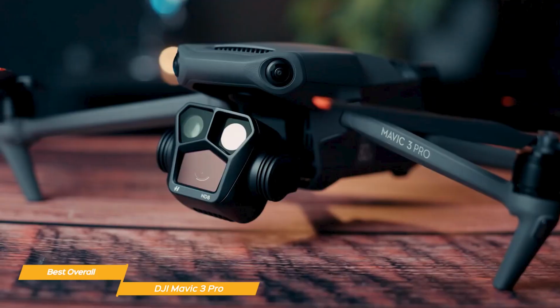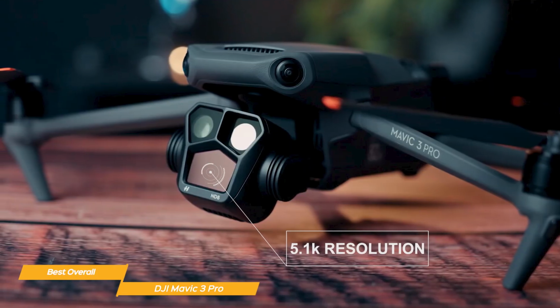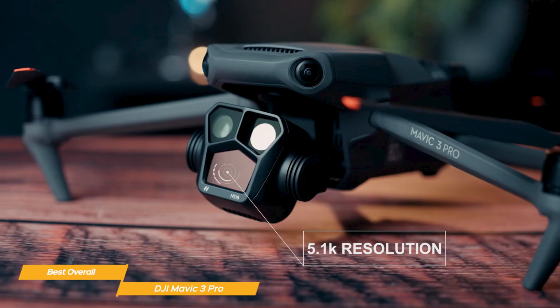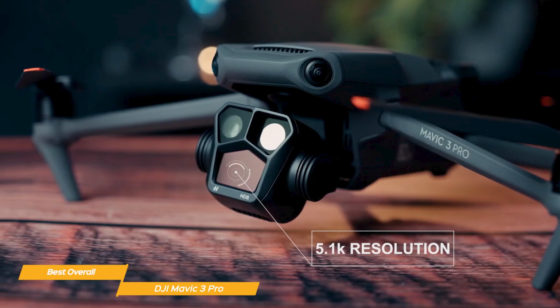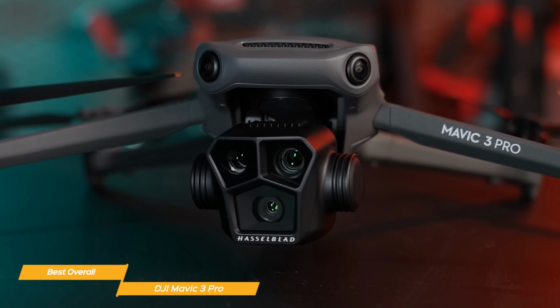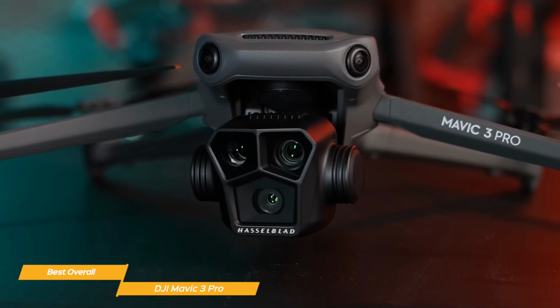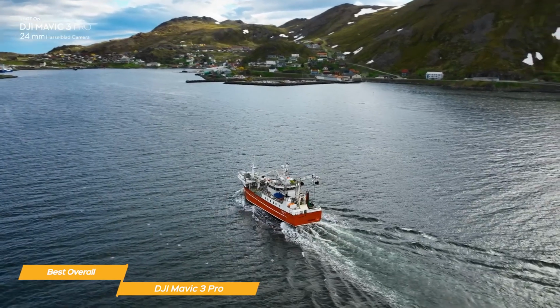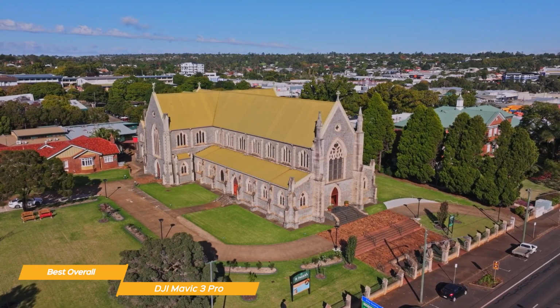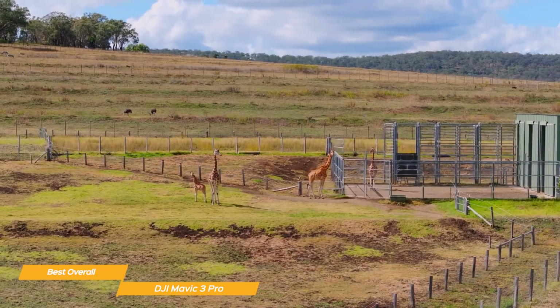It has one camera that can shoot in 5.1K resolution, up to 50 frames per second, and 4K at up to 120 frames per second. Can you imagine that quality? On top of that, think of the angles you can shoot from. You'll get completely new shooting perspectives, allowing you to embrace creative freedom and capture fantastic scenery. The results, pure cinematic magic. And that's just the first of its 3 cameras.